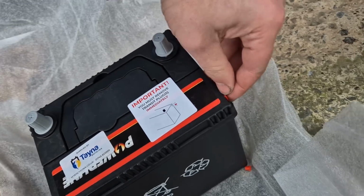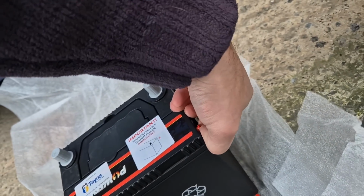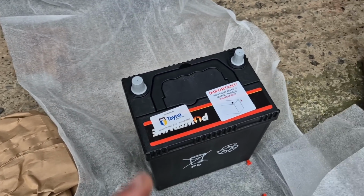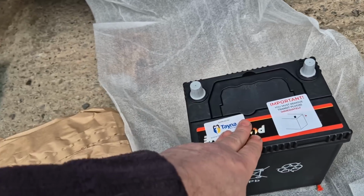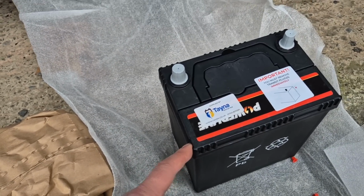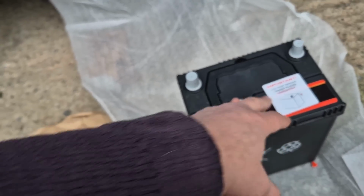There we go, there's one. Good test of the old fingernails, this one. There we go. So we've got our transit plugs out. That is now safe to fit. Always check that the transport plugs are out before you fit that to a car, because batteries produce hydrogen when they're charging, and it is designed to leak out of these ports. It's also why you should never use an angle grinder or anything sparky too close to a battery.